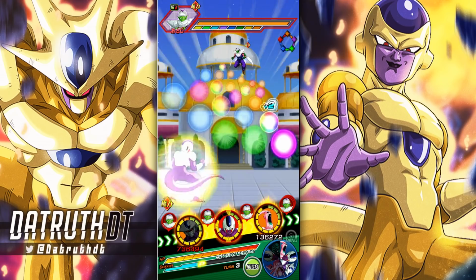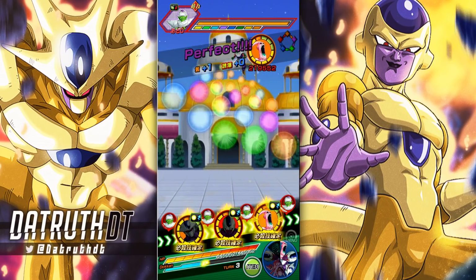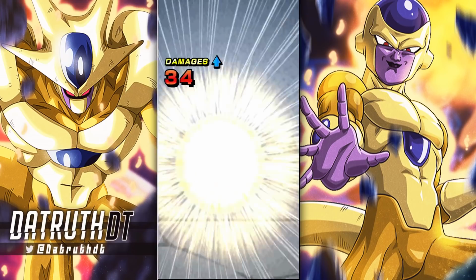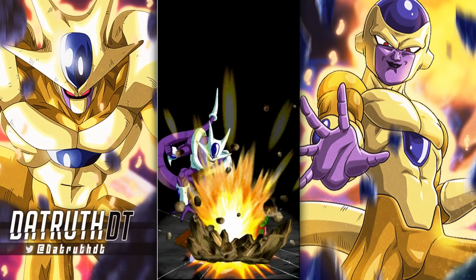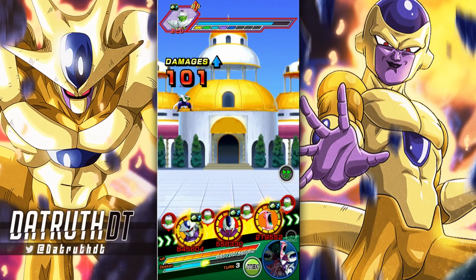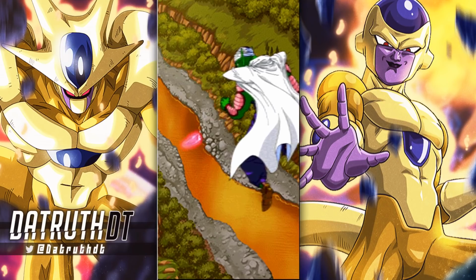Okay, so let's see what we're going to get from our boy Cooler here. Remember that he gets 120% attack and defense start of turn. And then he gets an additional 8% attack and defense with every attack performed. So this is his second attack, 5 million with his second attack right there. And that'll max out at 10 attacks. So once he's hit his 10th attack, Cooler is going to have his max attack stat, right?